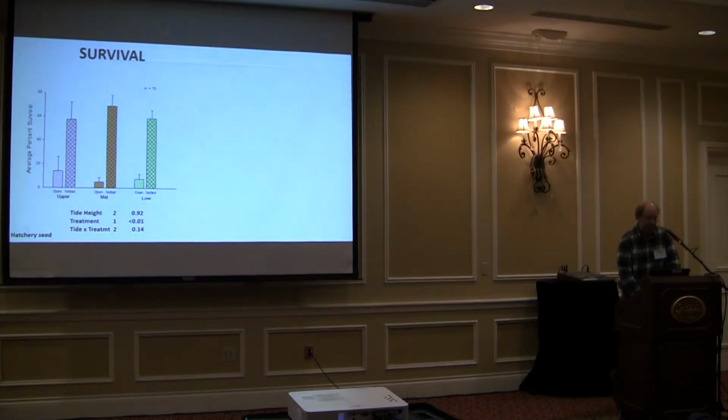You can see that, first of all, survival did not depend upon tidal height, as we had anticipated. Survival was certainly dependent on whether or not the pots were covered or not. So we had less than 10% survival of unprotected clams, and we had about 63-64% survival of the clams in the protected ones. And so you might say, well, geez, why was it only 62%?